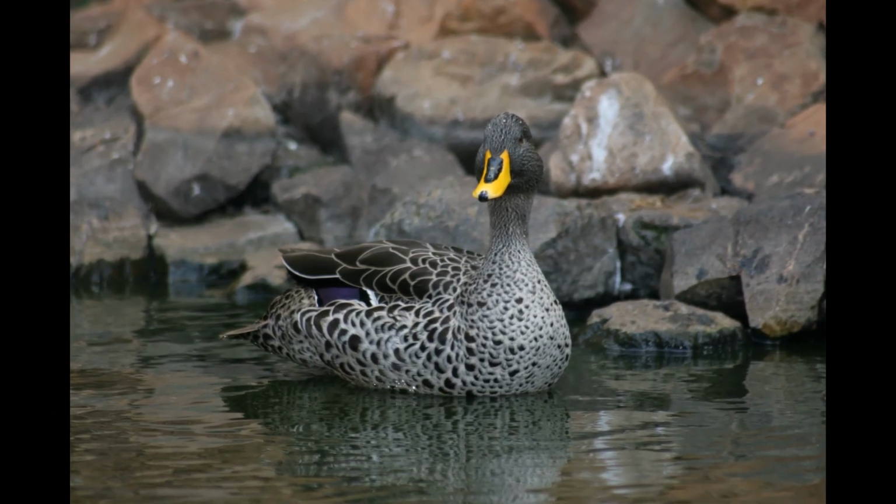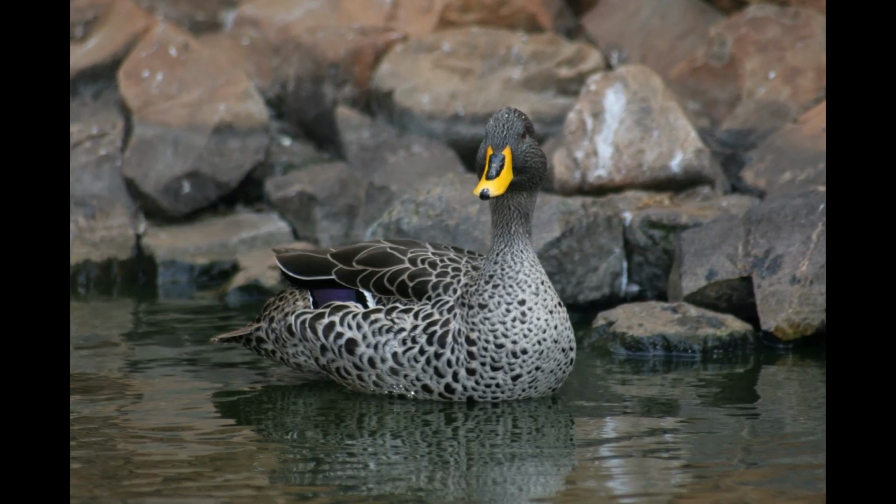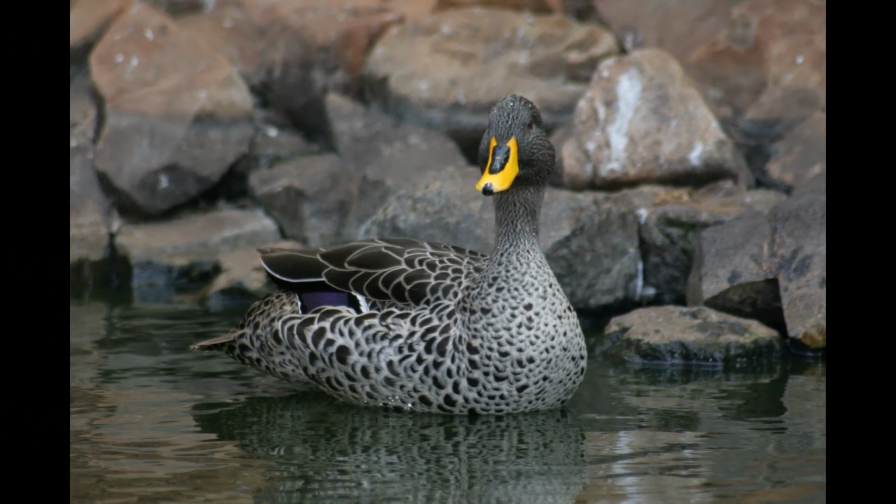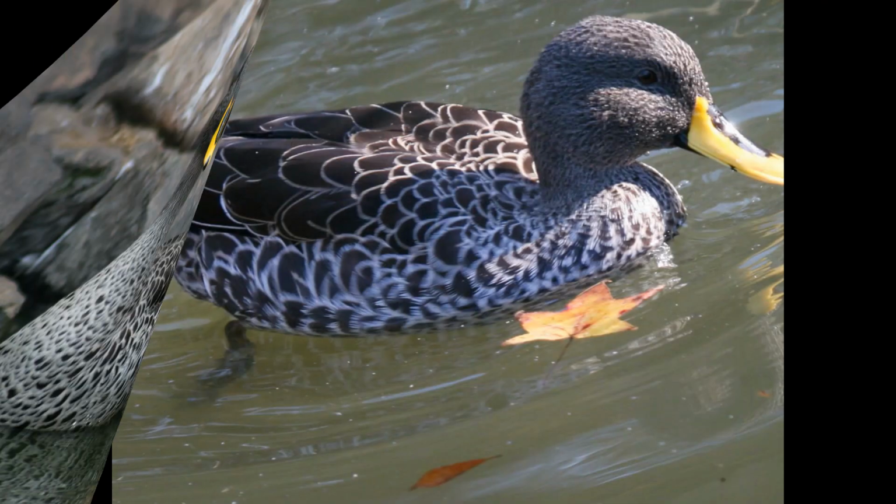While plant material and invertebrates are the primary food sources, yellow-billed ducks may occasionally consume small fish, tadpoles, and amphibians when the opportunity arises.